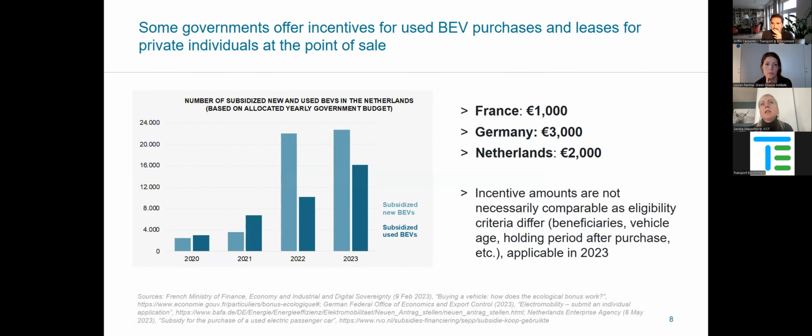So, different incentives, and that was also addressed, that even if the prices might be lower, compared to new BEVs there still might need to be incentives for the purchase or lease of a used battery electric vehicle. Countries like France, Germany, and the Netherlands are providing purchase incentives for used cars. I don't want to go into detail. They're not really comparable. They differ by beneficiaries, the holding period, and the preconditions to receive a grant for a used BEV.